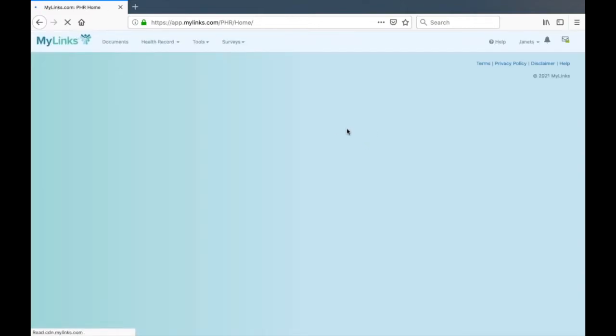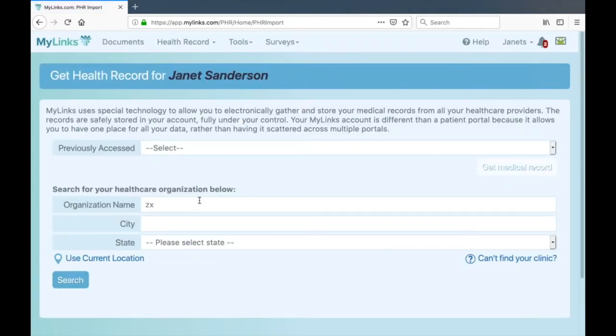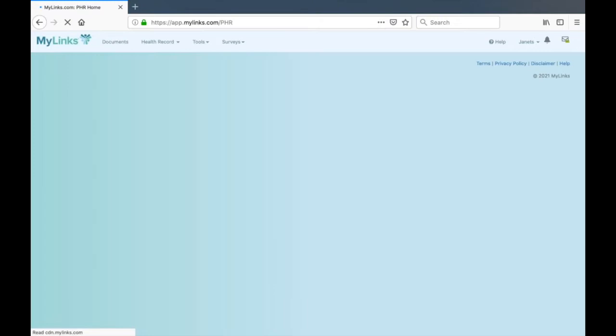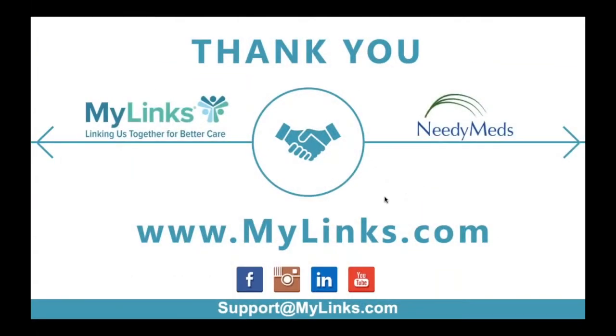And it's really that simple. So as long as you have your patient portal account, you can simply go to the Gather page, search for your clinic, enter your patient portal information, and get your data. Thank you for letting me show you a little bit about MyLinks.